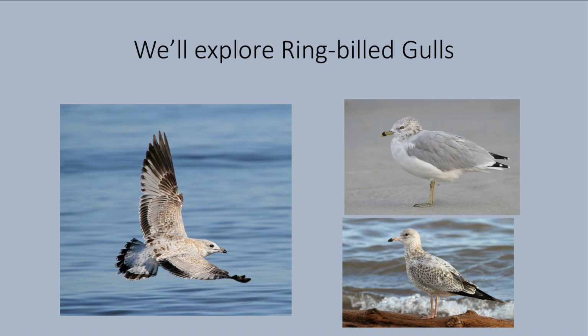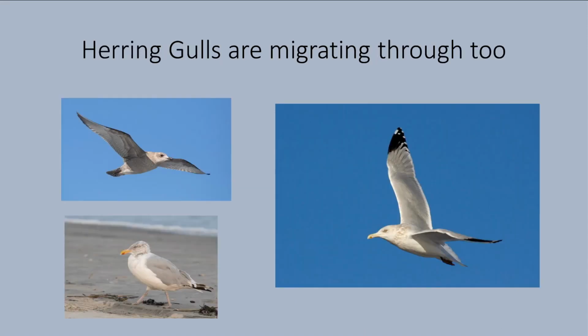But here are some ring-billed gulls just to show their beautiful appearance. That's all been documented from the immediate Lake Superior area. And we also get some herring gulls migrating through too.